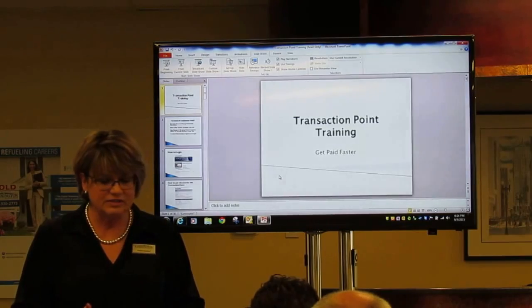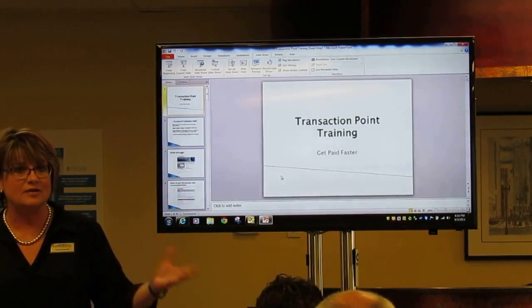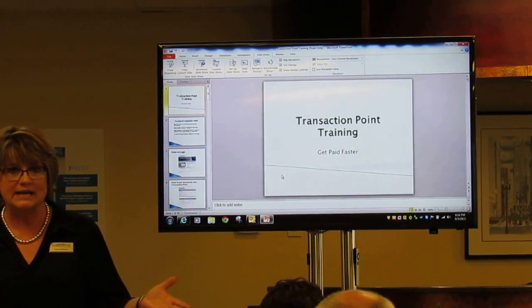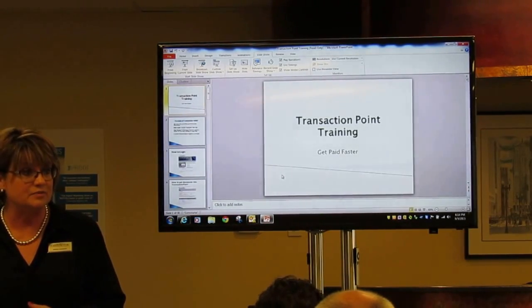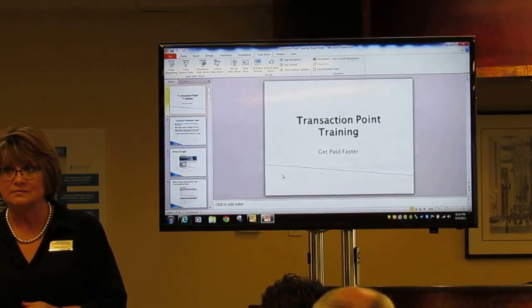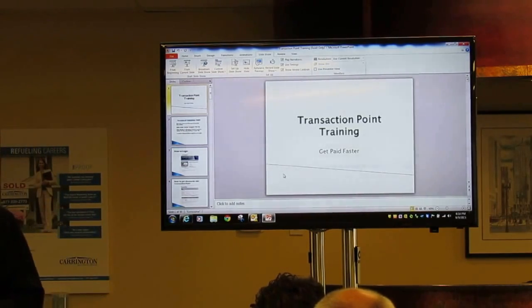So we're going to talk about what Transaction Point is. I'm going to throw a question out there. Does anybody want to take a guess at what Transaction Point's used for? Uploading your documents.